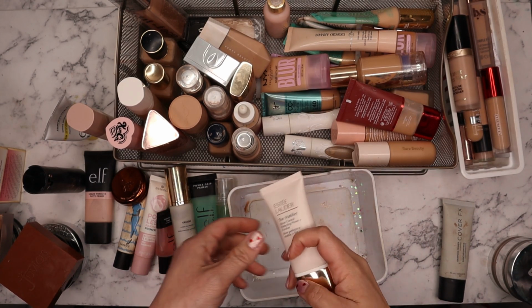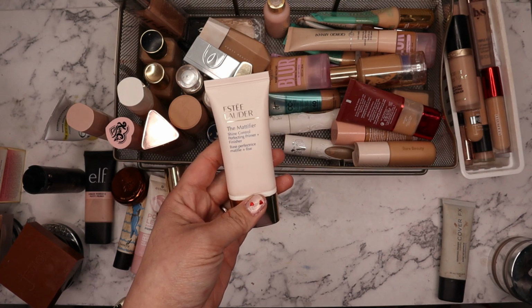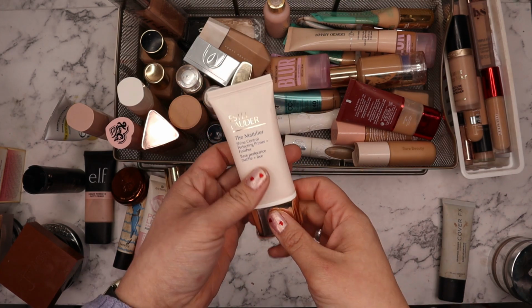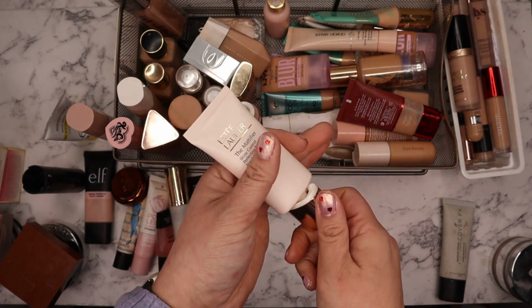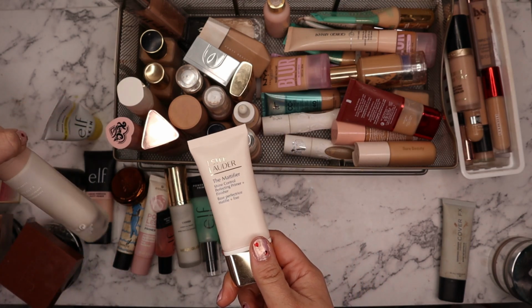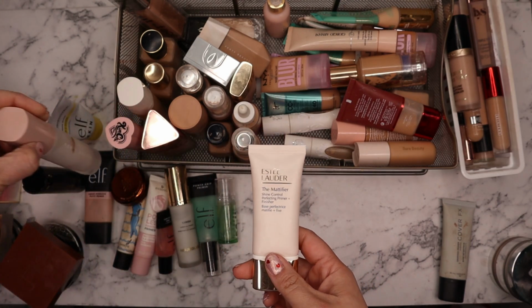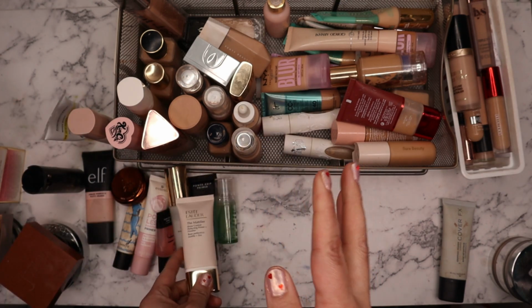Then I have this from Estee Lauder. This is the Mattifying Shine Control Perfecting Primer plus Finisher. Have I tried this yet? Oh, I think I've used it once. I actually really like it. I think it's similar to the Fenty one too, like how it feels. I just have to test this out more because it's really new to my collection. So I'm going to keep that.